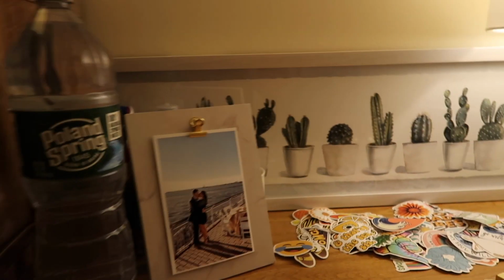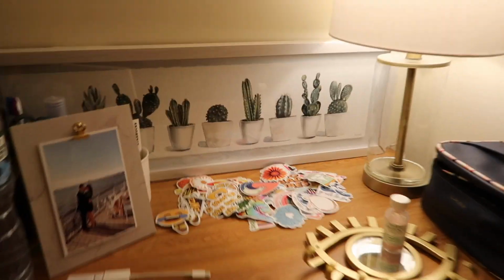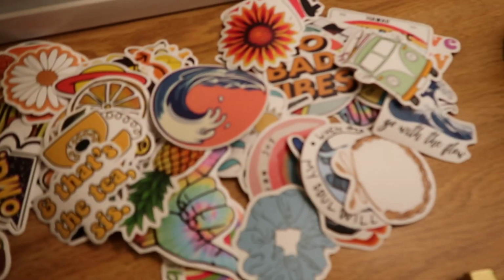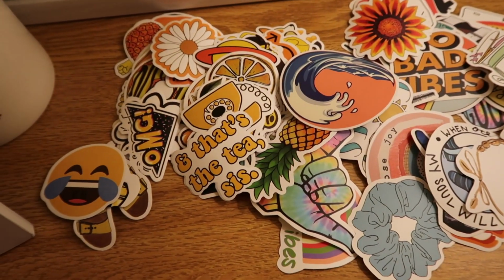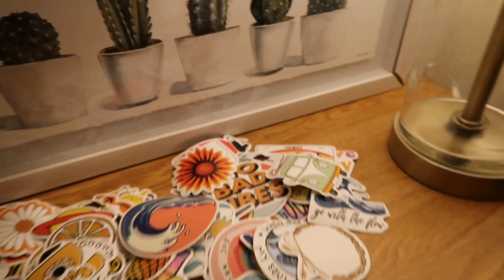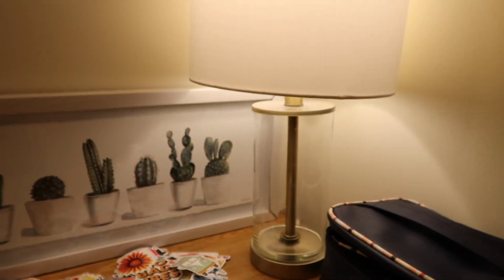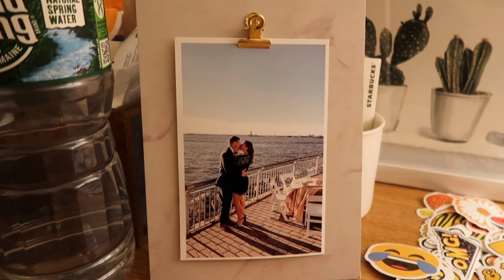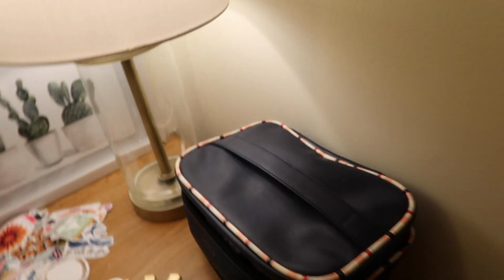Then this is my dresser. I don't really use the top. It's kind of just clutter. These are stickers I just bought and they're so cute. They were literally $2 on this app called Wanilo. I don't know, but they were so worth it. They took a while to get here, but this lamp is from Target. This picture frame my boyfriend Logan just got me for my birthday. It's so cute. That's my favorite picture of us.